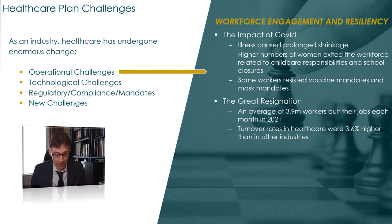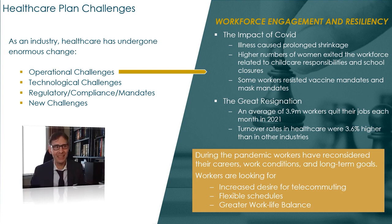And I think one of the things that we've learned from this is that during the pandemic, a lot of the workers are looking for an increased desire for telecommuting. They don't want to come into the office anymore. Either they've become accustomed to the benefit of being a telecommuter. There's a lot of benefits associated with that. It's provided a greater flexibility in schedule, and that greater flexibility in schedule then dovetails into a greater work-life balance.